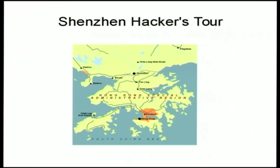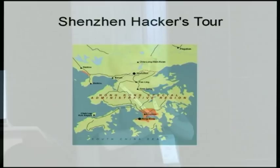Which is just across the border from Hong Kong. And I mean just across the border from Hong Kong. 30 years ago, it was a fishing village. Now it's a city of 10 million people, something like that. It depends how you define the border. It gets bigger every day. It is a very clean city. It's growing like crazy. It's got brand new subways being built as we speak.